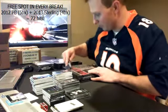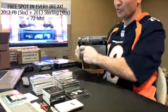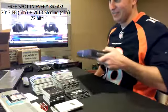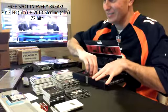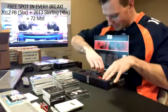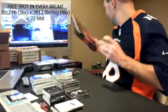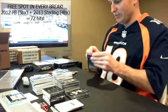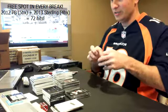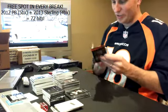All right, let's do some playbook. Where's our Chargers? Chargers are the question for you, Rob. Destroying it. You need a base card? How about a base buck? Well, we'll see what we can do. We've got two live books in this box. Give the man a base card. We'll get you a base card.